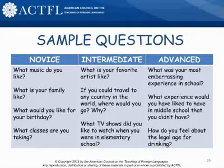And I'll give them a certain amount of time to talk with each other on that topic, having them bounce back and forth, and then when the time is up, I'll say, switch, and then they have to rotate, talk to a new person.